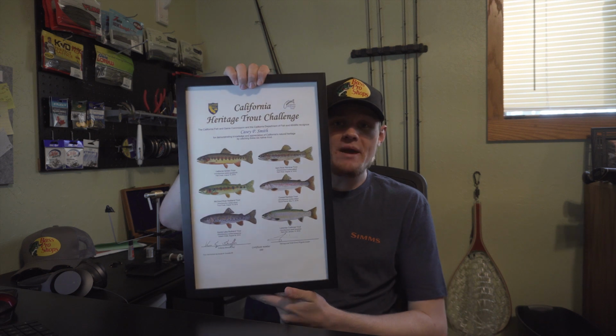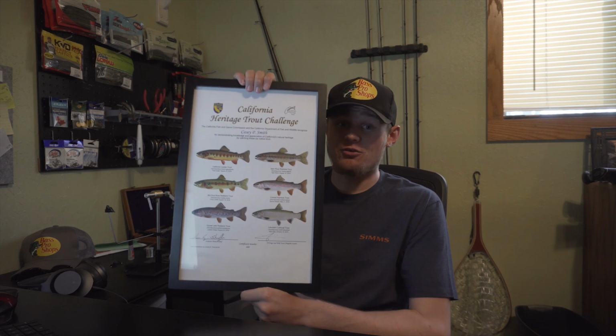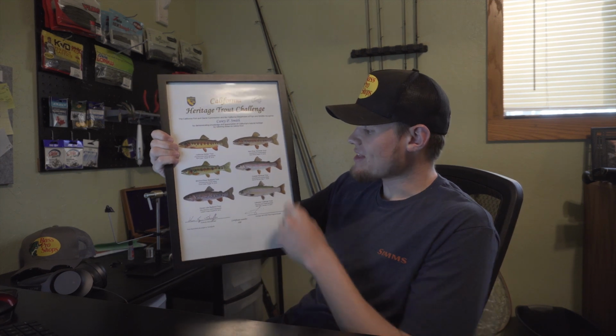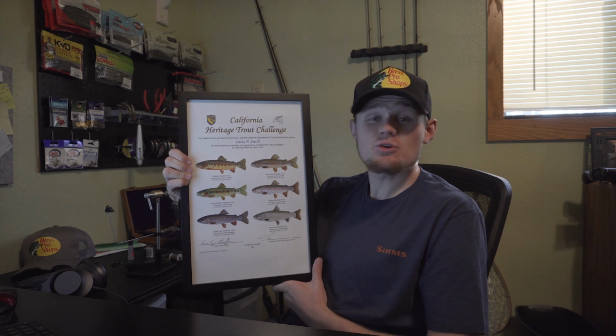You do get a paper that has custom artwork of all 6 fish that you caught, as well as your certificate number. Mine was number 400. So it's pretty cool to think this challenge has been out for around 20 years, and I'm only number 400 to ever receive this. It gives you cool information about where each one was caught. You get the date and everything on there. All of mine were about a year. So it took me basically a year to catch all these, which, I did a lot of work for these fish. There is no time limit.